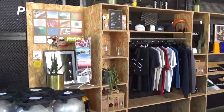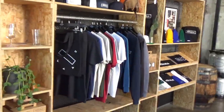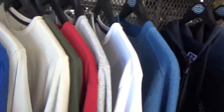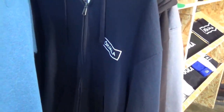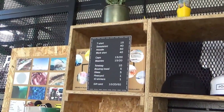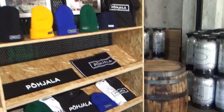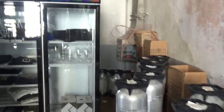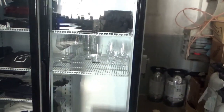You've got all these different things, lots of nice t-shirts and hoodies and stuff like this. So yeah, pretty cool, I have to say. Here's one of the hoodies that you can have a look at. And yeah, prices pretty reasonable, very, very reasonable, I have to say. But yeah, hats and things like that. And then these kegs apparently are going to different bars and stuff around Tallinn. But yeah, you can buy glassware, lots of different things there.